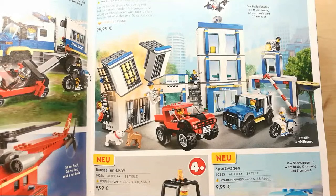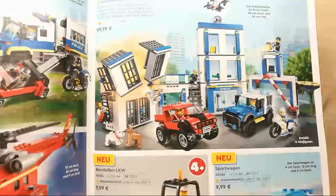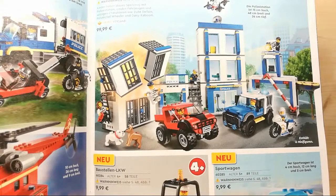So my all-time favorite police station is the one from 2011. I think it rarely gets better than that one, because there we still had base plates in Lego City sets, the good old times, and that was a great police station set in my opinion. So this one is a no. I don't like it at all.